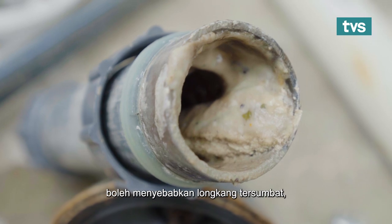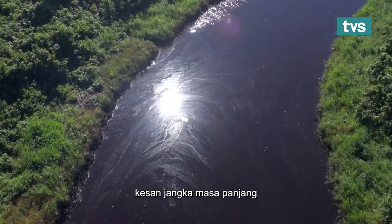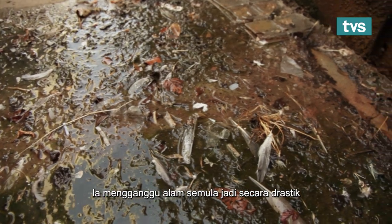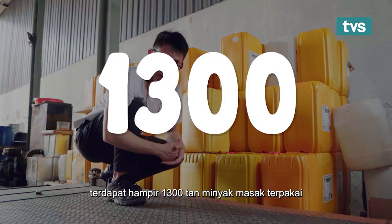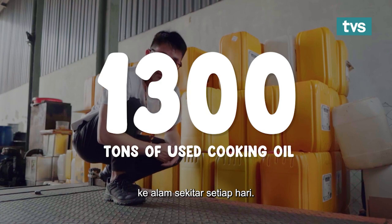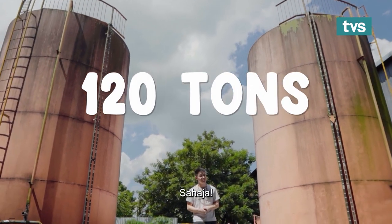This used oil can clog drains, enter rivers, and other natural reservoirs. And this action will have long-term consequences to our ecosystem. It disturbs our nature drastically by breaking life's chains. In Malaysia, about 1,300 tons of used cooking oil are disposed of incorrectly into the environment every day. To give you an idea how big it is, the two tanks behind me are only 120 tons, only.